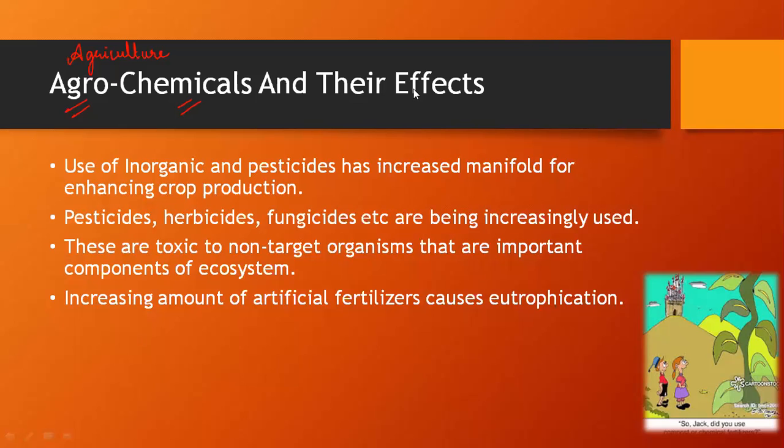So the use of inorganic fertilizers and pesticides has increased manifold, enhancing crop production, just so that they can increase the growth of the crops. To increase the growth of the crops or to make them flourish, these pesticides have been used unknowingly. If they are used in a proper quantity, use can be made of them, but still, however, it is a chemical, so it is not at all acceptable to use it to enhance crop production.